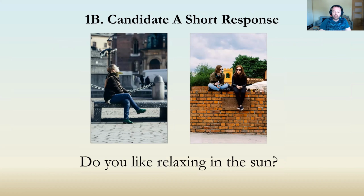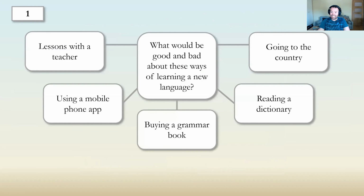So part 1, part 2, you don't talk to your partner. Part 3, that changes. Here's an example. The interlocutor changes the page in the booklet, shows you something like this, and they say, here are some things that people think about when they're learning a new language. You get about 10 seconds to look at the options, and then you need to start talking with your partner.